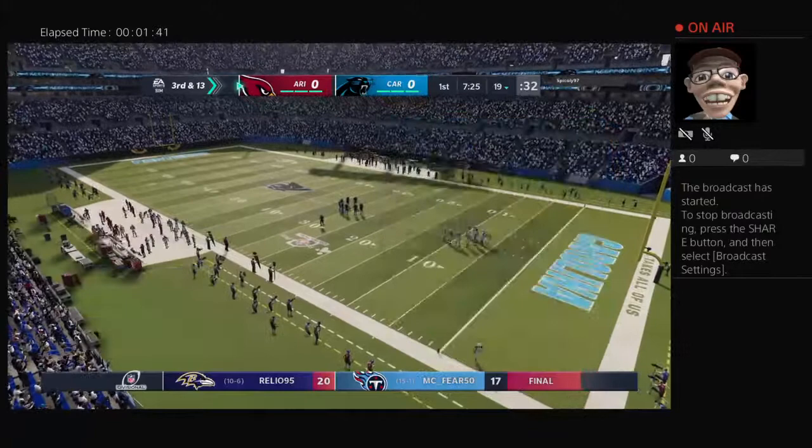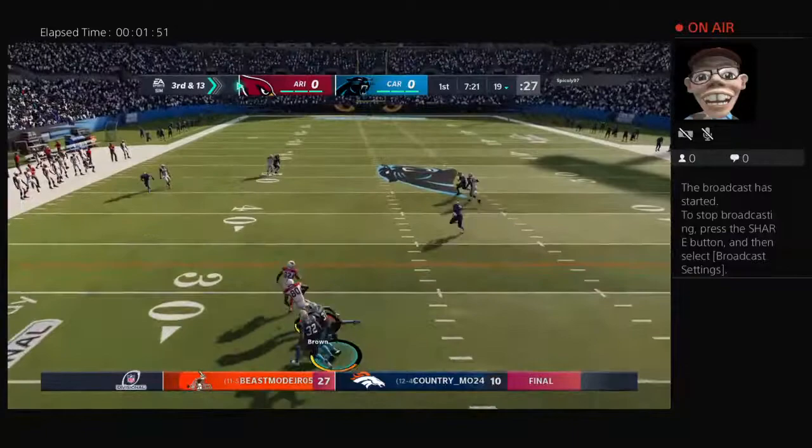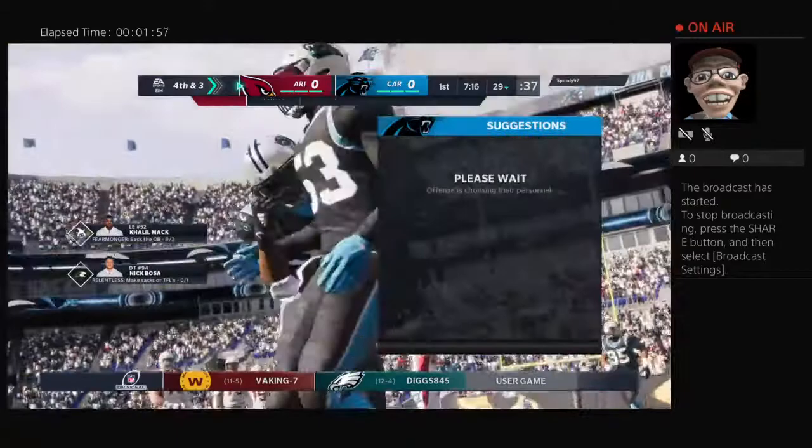And this opening drive not going to plan. This is now third and 13. Shotgun now for Murray, and he comes back with one complete. And he will be marked down short of the first as they get to him at the 29. They pick up 10, but it'll still lead to a fourth down.